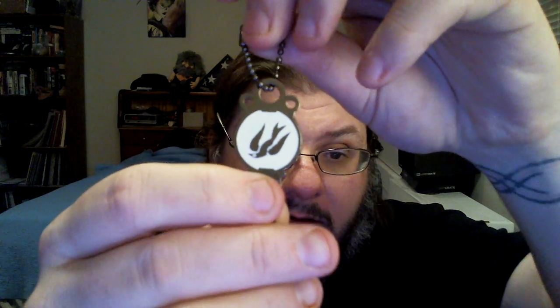So, the keychain. The key's a key. I'm not entirely sure what it's from. We have a birdhouse there, and the bird there. Is it a Matrix thing? I think it's maybe a Matrix thing. I don't know, but this is a blank key. I could actually cut this and make a house key or something.